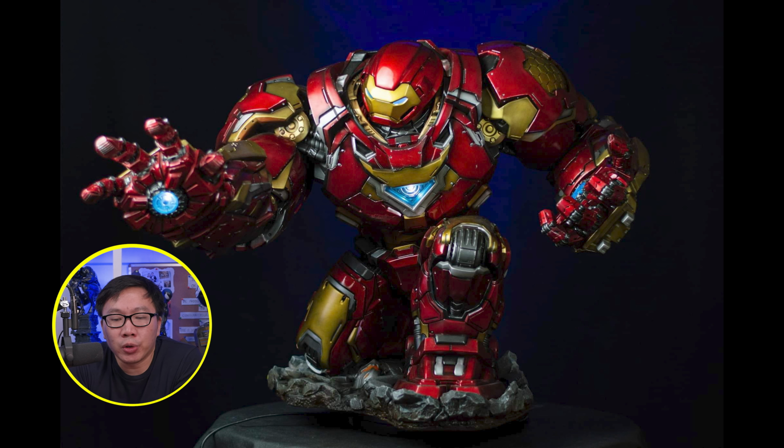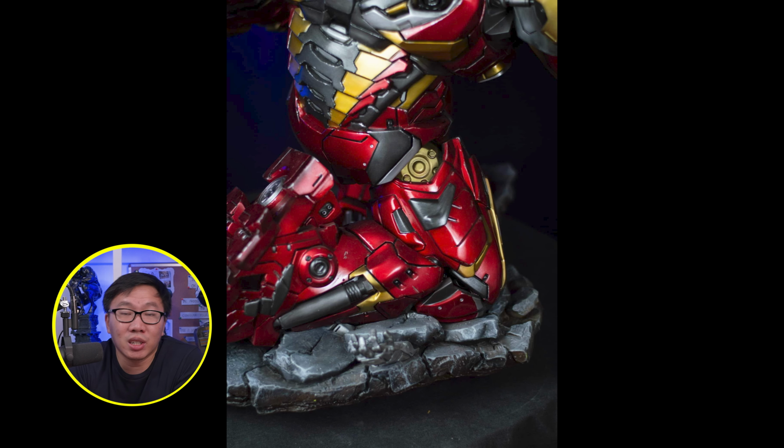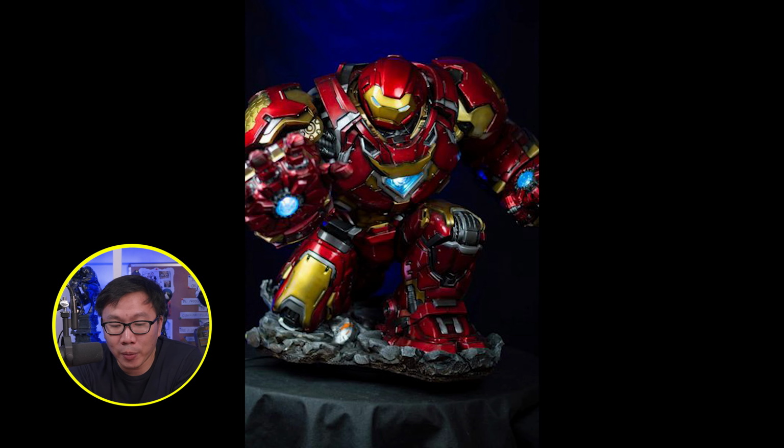Last on my Avengers pre-orders is actually a custom Hulkbuster. Now, the base is really different on this one because it's not the usual metallic platform thing. But there's an Ultron Sentry part on the base, which is perfect for my collection.